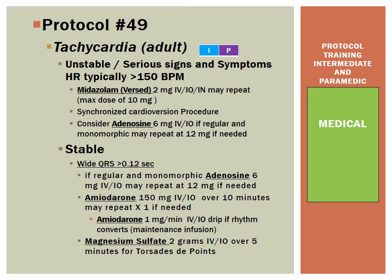Now, if that patient is stable, but the QRS is wide, which is a QRS greater than 0.12 seconds. If it's regular and monomorphic, we will administer the adenosine, 6 milligrams IV-IO, and you can repeat at 12 milligrams if needed. Also, consider amiodarone, 150 milligrams IV-IO over 10 minutes, and you can repeat that one time if needed. If the rhythm does convert from amiodarone, we need to hang that maintenance infusion of 1 milligram a minute IV-IO. And of course, we need to consider mag sulfate for torsades de pointes, and the dose is 2 grams IV-IO over 5 minutes.